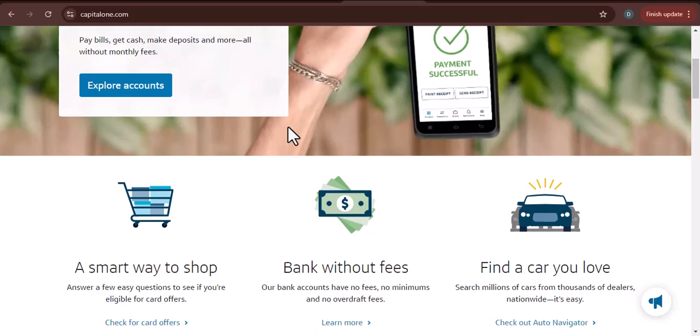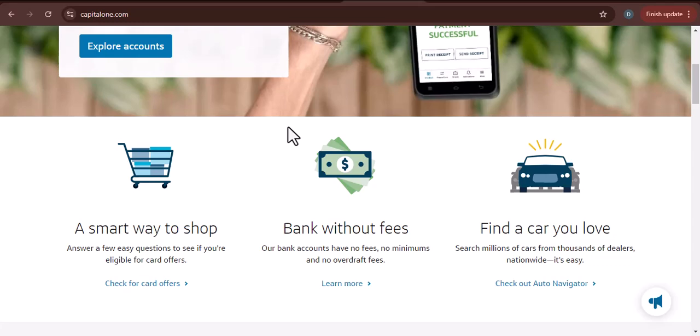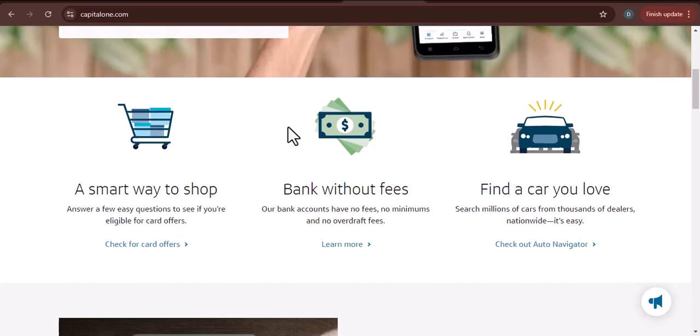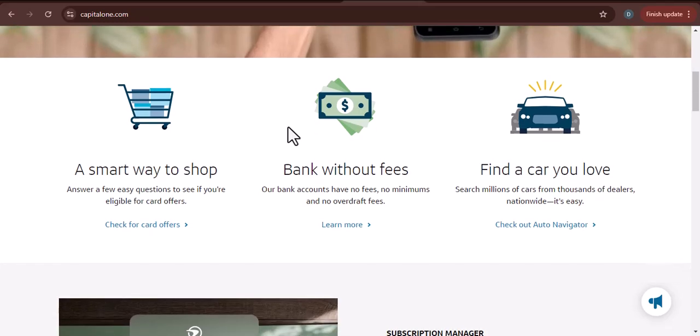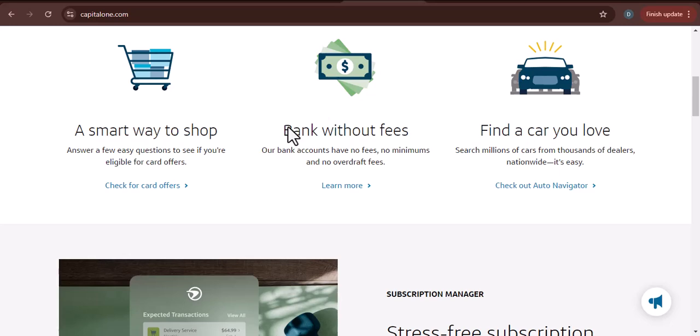Method 1, cash advance. One way to pay someone with a Capital One credit card is to get a cash advance. This is a short-term loan that you can use to withdraw cash from your credit card account. You can do this at an ATM or at a bank.